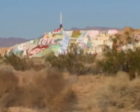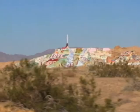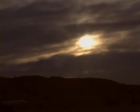Out in the desert, between the Salton Sea and the Chocolate Mountains, sits a monument known as Salvation Mountain. Salvation Mountain attracts thousands of visitors every year. It is a work in progress, started in 1984 by a man named Leonard Knight. The story you are about to hear is a testimony of one man's abounding faith and determination.